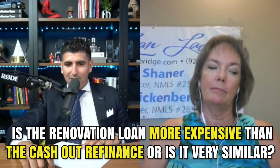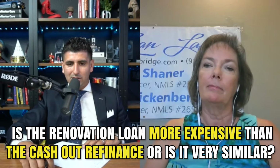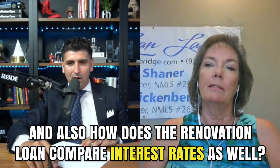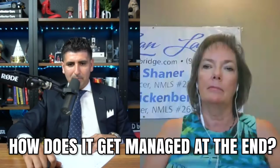That's wonderful. Now, as it relates to cost, is the renovation loan more expensive than the cash out refinance, or is it very similar? And also, how does the renovation loan compare in terms of interest rates? So fees, interest rates, and then how does it get managed at the end?